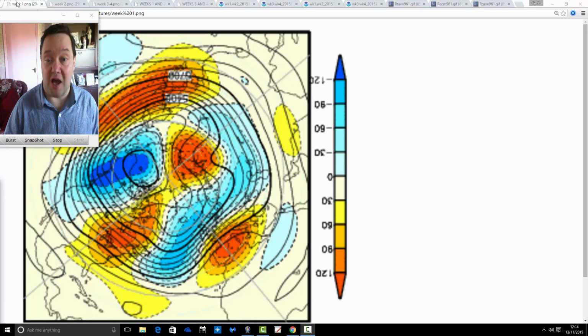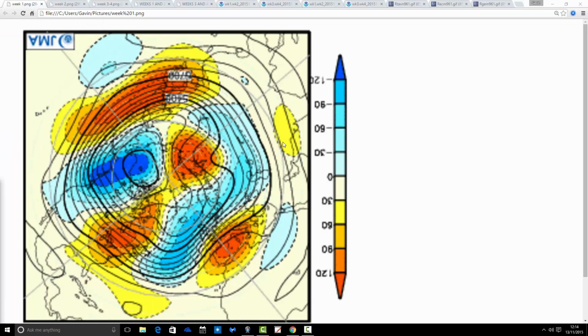So let's get on with the update. We'll start off with the JMA model for the coming months. These are 500 millibar heights broken down into weekly periods. The first weekly period is the week that we're in, taking us from the 13th through to the 20th of November. As you know, with 500 millibar heights, blue extrapolates to low pressure, and orange, yellow and red extrapolate to high pressure.